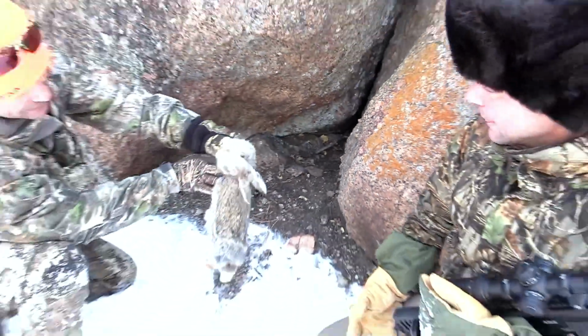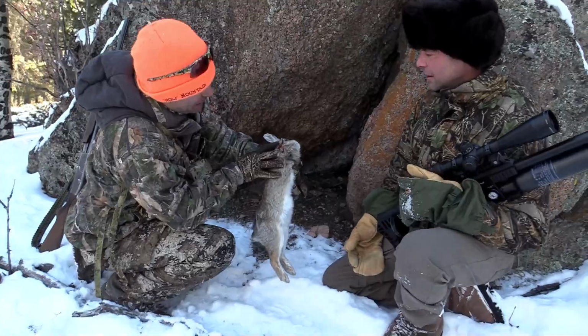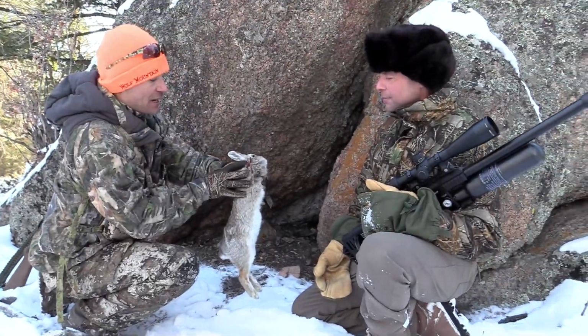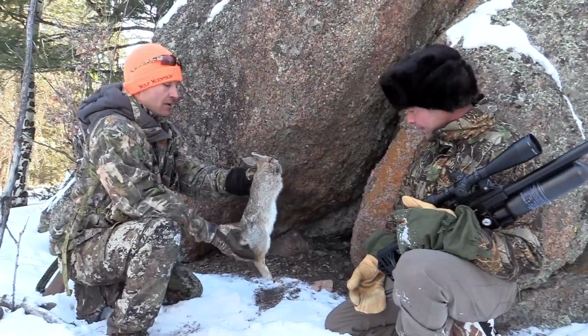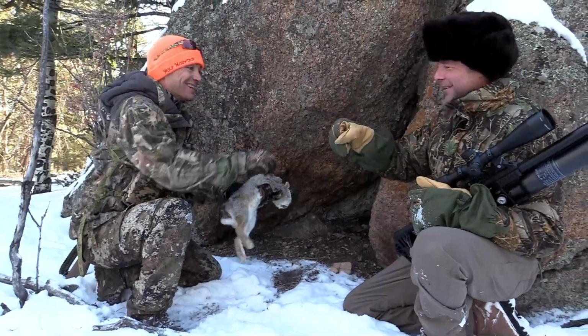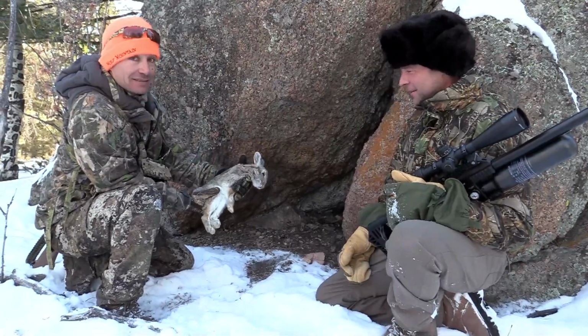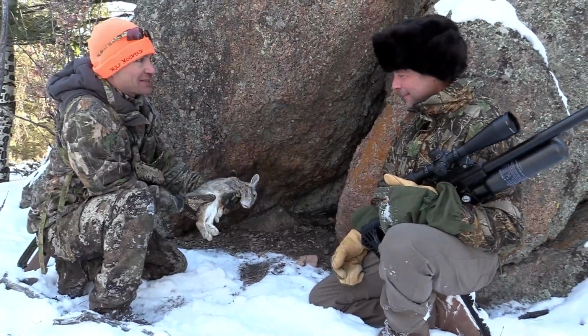Look at this guy. A perfect headshot. Not to be too graphic here, but you can see it's just right by the ear. And perfect shot. He didn't suffer. Dropped right down. And good gun. Congratulations. Thanks. Gonna be a good eater right here. Nice and tender. And again, didn't suffer. Perfect shot. Real sniper you are.